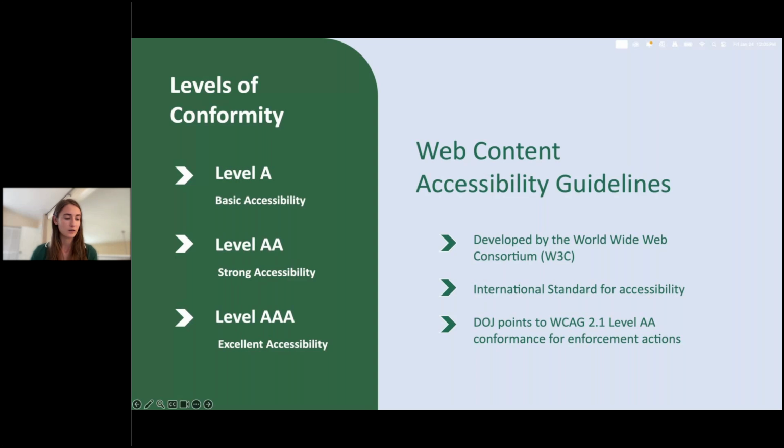And these are internationally recognized standards for accessibility. These are really more about visual accessibility. So there are 3 different tiers for WCAG, as it is also called. There is level A, which is considered the basic accessibility, level AA for strong accessibility, and level AAA for excellent accessibility. So level A is pretty basic.